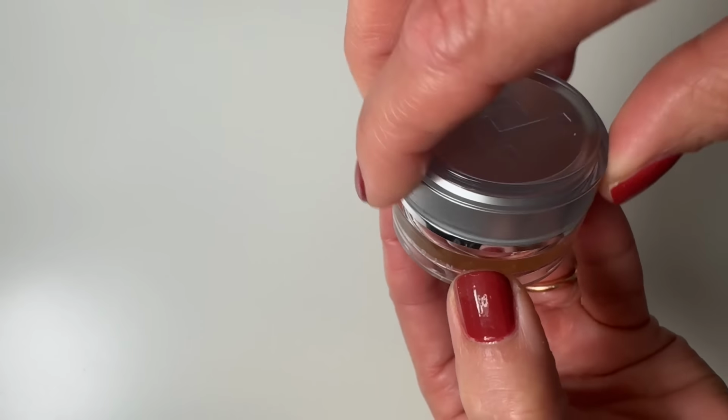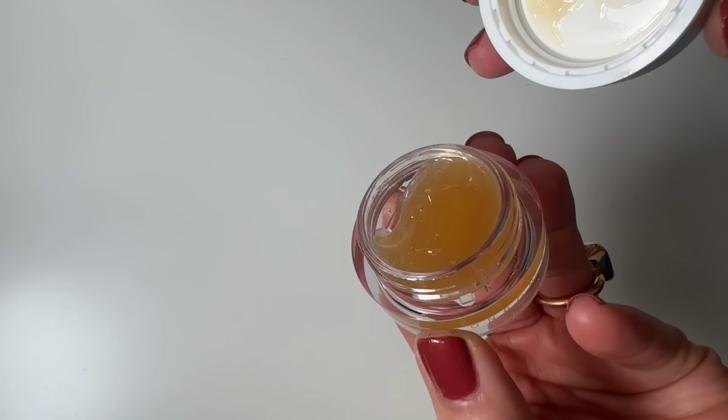So I use this every day, at least twice a day. And I've even decanted it into this little tiny pot and I carry it with me everywhere. My skin just doesn't have to be parched anymore. Yay. So we've protected the skin and we've hydrated the skin. Now it's time for the final pillar.